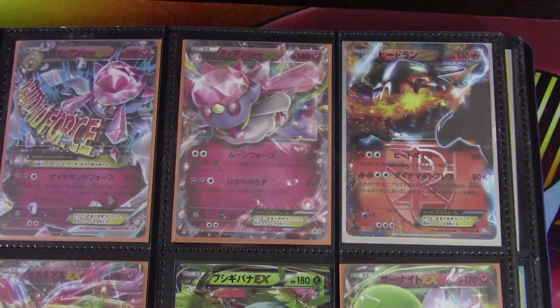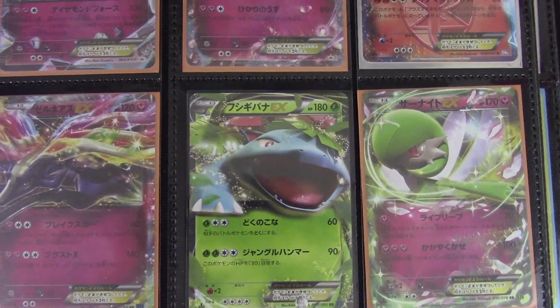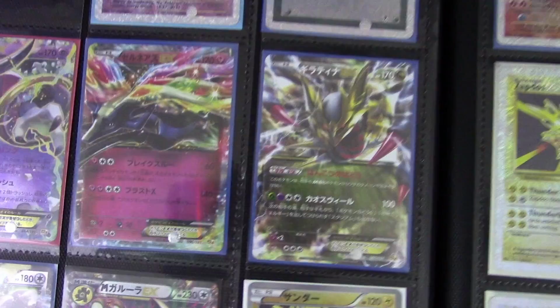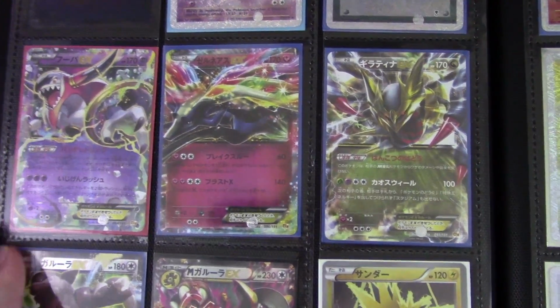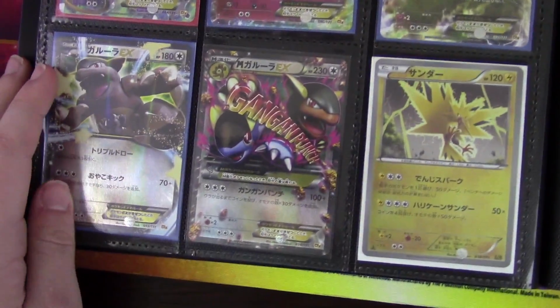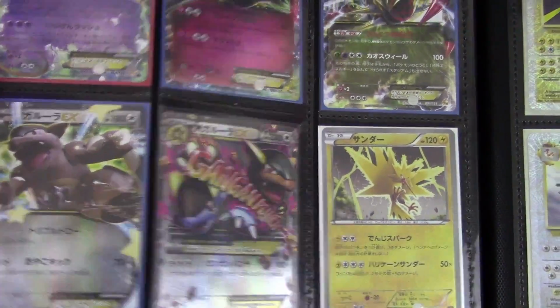Here are a few Japanese EX cards. These will be really cheap if you guys want to buy these. So if you guys just want to get a ton of EXs, the Japanese ones are the way to go, because honestly the majority of them are just going to be like $3 or so. And then these ones are from CP4, so they're like the mirror foiled EX cards. But that is the binder. The rest of this stuff, yeah, that's pretty much it.